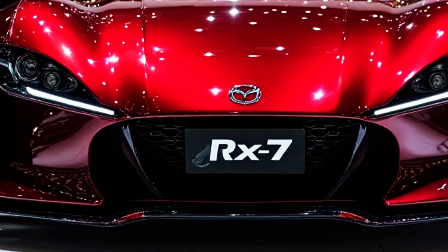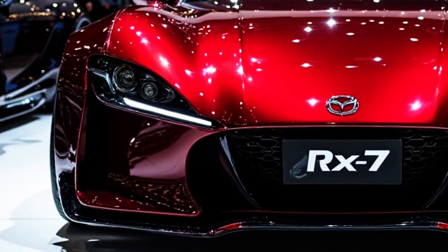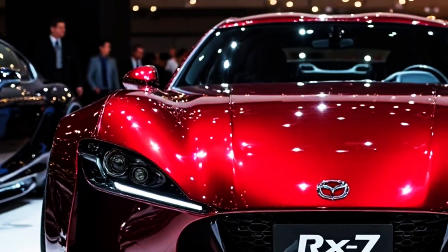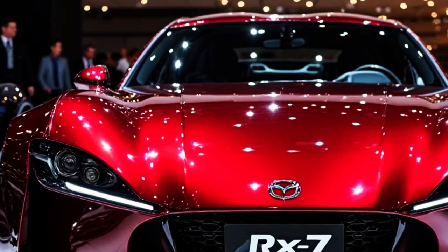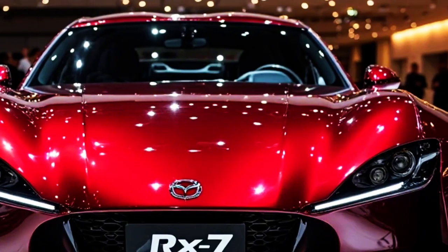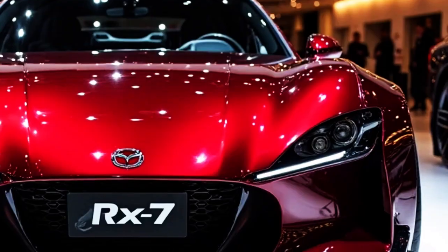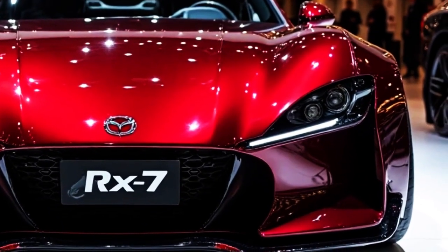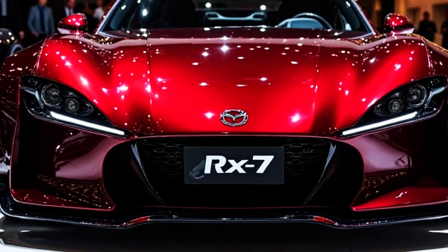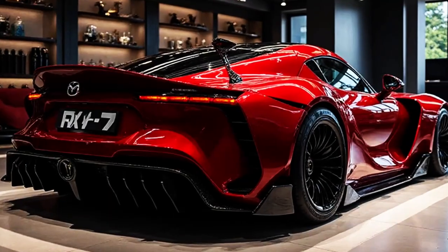Handling has always been the RX-7's defining trait, and the 2026 version takes it to the next level. The car uses a lightweight chassis, with aluminum and carbon fiber reinforcements, achieving near-perfect 50-50 weight distribution. Adaptive suspension adjusts in real time to road conditions and driving modes, giving you both comfort and razor-sharp performance. Steering feedback is precise, almost telepathic, making the RX-7 an absolute joy to drive on twisty roads or the track. Brembo carbon ceramic brakes on higher trims ensure stopping power matches the car's speed.